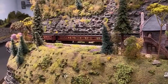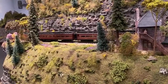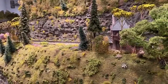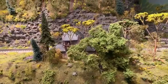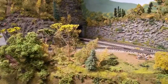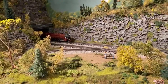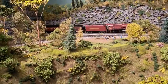Kind of like standing at the horseshoe curve watching the trains climb the mountain. A little bit more unique and different on my layout, of course, with the trees and the MG tower right there, but that's just where I had the space to fit it. Of course, the tunnel doesn't make sense either, but hey, it's hidden back there. See how the tunnel is hidden?